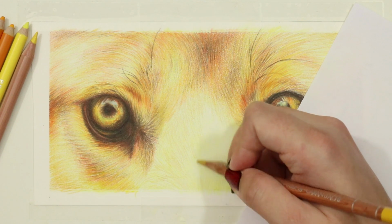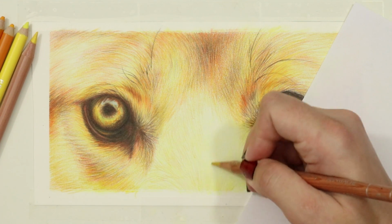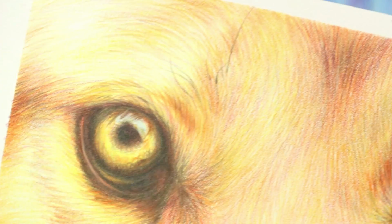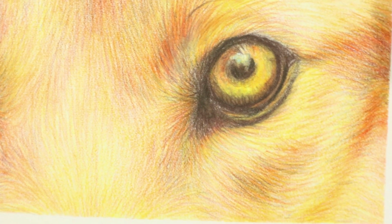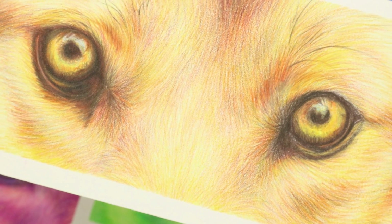Contrast started to build and I got into the groove, so that started to become a little bit fun. After that, yellow and orange was a breeze, and I just continued to use light hues for light areas and darker hues for dark areas. Any shadow on the fur was built by layering yellows and then gradually building up to the dark oranges.